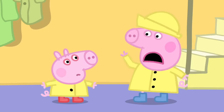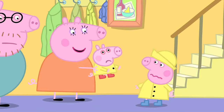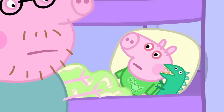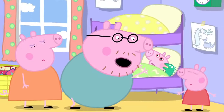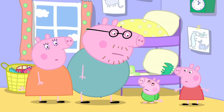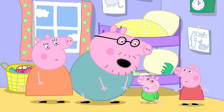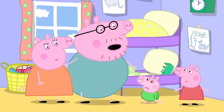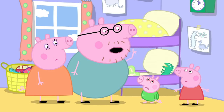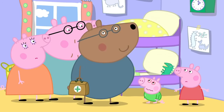Achoo! That's disgusting! Poor George. Let's get you straight to bed. George, you have to stay in bed for a bit. No. George does not want to stay in bed. Achoo! George, you have to stay in bed until you are better. Why? Because you have to keep warm. Why? Because Dr. Brown Bear says so. Hello! Where's my patient?